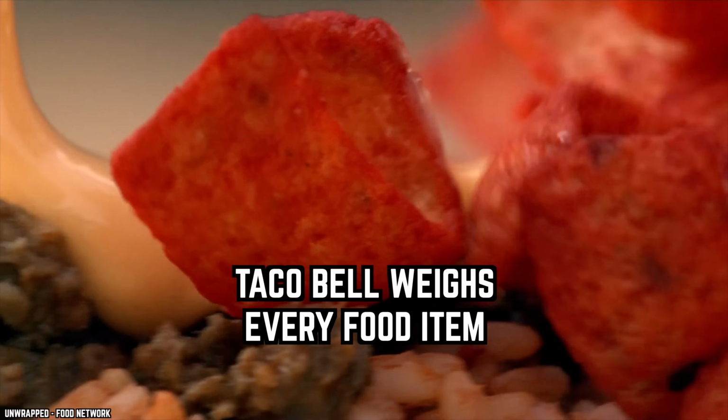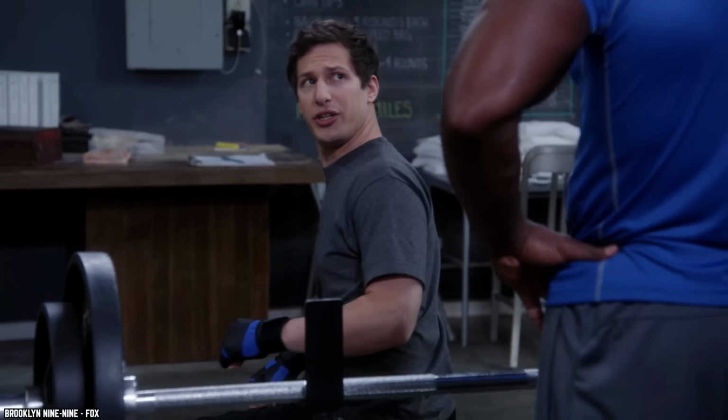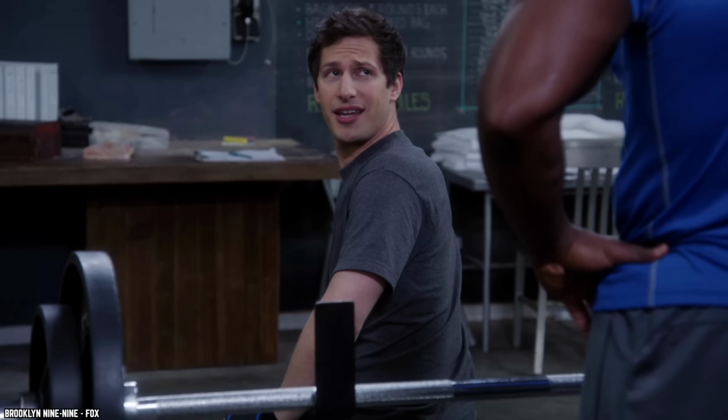Taco Bell weighs every food item. You sure you can lift this much weight? Are you kidding me? I was the strongest kid in my camp 7 summers in a row.